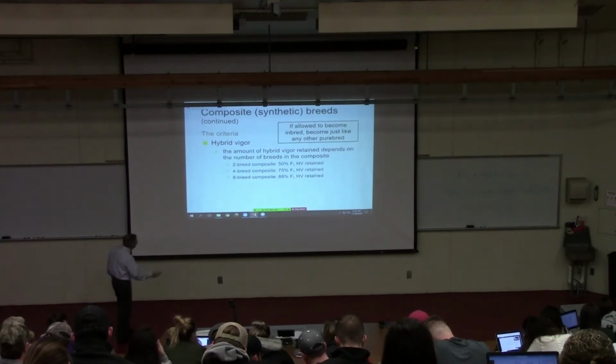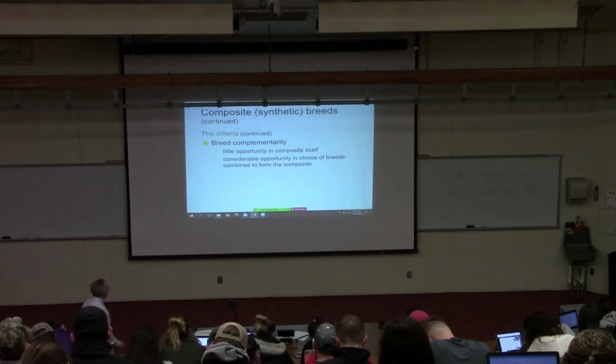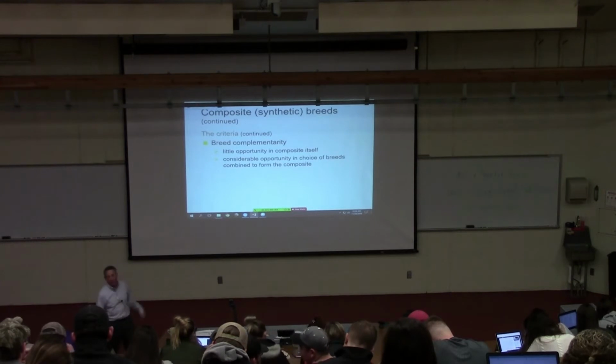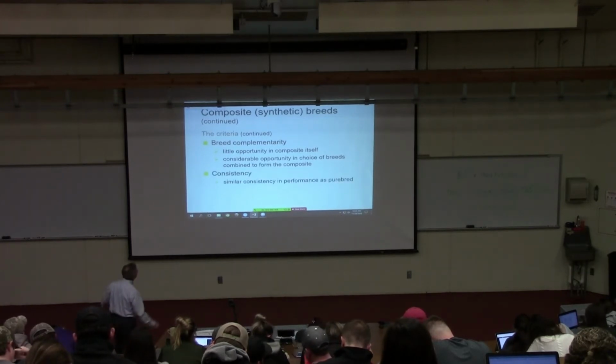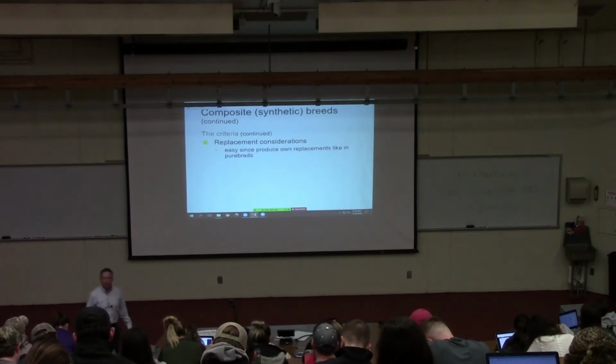As you intermate these composites, they become very much like a purebred and they suffer the same risks of inbreeding. Breed complementarity in the composite itself, it's like a purebred, you've got to live with what it is, but you can use complementarity as you develop that composite. You can take advantage of that. Consistency, similar to a purebred after they're established, so it's very much like a purebreeding system once it's up and going. Replacement consideration, brilliant. Replacements come right out.